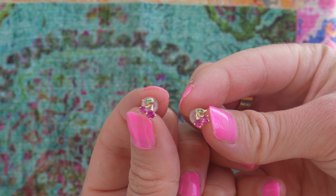Those are always really cute. So those are just like two to look out for. These studs that I'm sharing next are super fun. I came across these and they just really spoke to me.